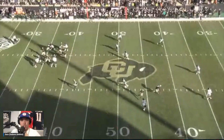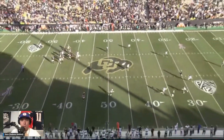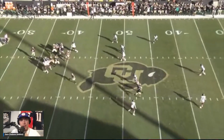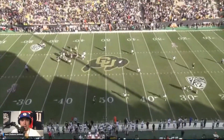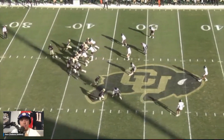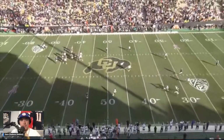Okay. Watch Christian Gonzalez. Watch how fluid he is with his hips. He's going to plant his foot, open up, come out. He's going to make a break on, I would call this a wheel route. I'd probably call this post-wheel for the pass concept, because you're going to get a post by the number 1 receiver, and then a wheel by this number 2. Boom. Gonzalez stays on top. He's able to play both of them.